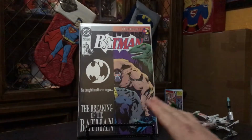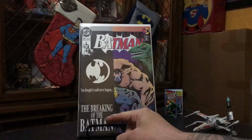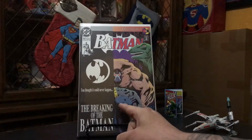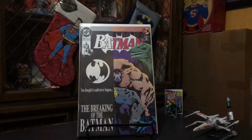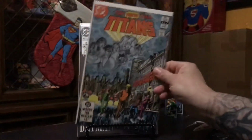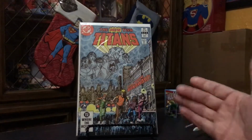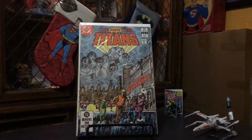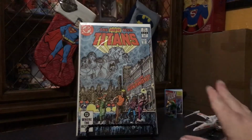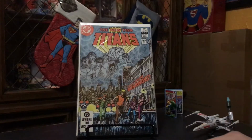I only have the first. I think these are the first prints, and I could be wrong, but I'm pretty sure you could tell because of this card that goes up half of it, that opens up. Then I grabbed New Teen Titans number 26. This is the first Terra. If you guys are familiar with the early New Teen Titans issues in the Judas Contract storyline, that's Terra.